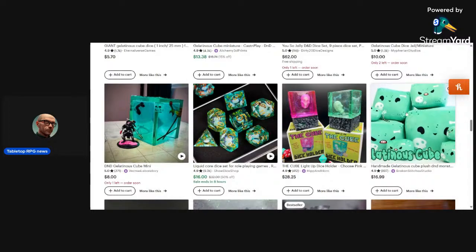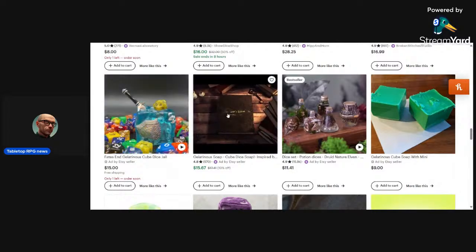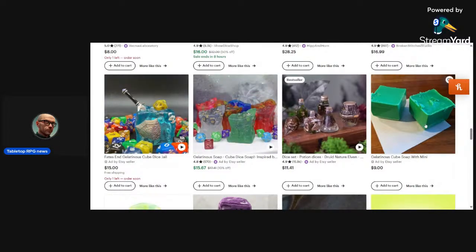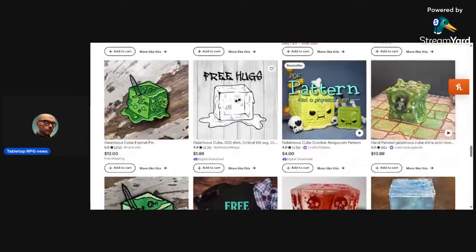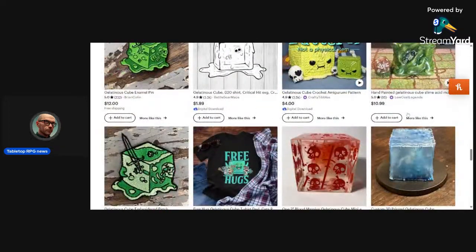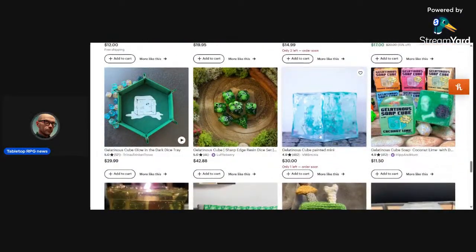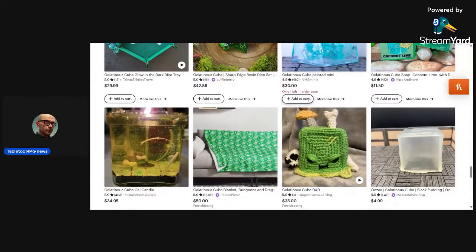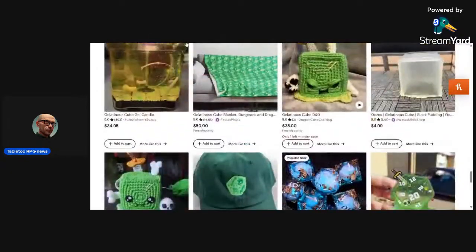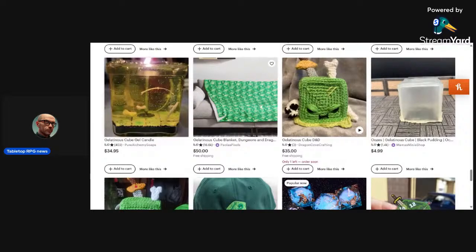Here's some gelatinous cube plushies because somebody had to do it. More gelatinous cubes. Gelatinous cube soap. Gelatinous cube dice. Gelatinous cube things. Gelatinous cube pin. So there's way more on Etsy than normal, but all variations on just an ice cube tray, right? I mean, somebody basically took the plastic pre-frozen ice cube coolers and went, gelatinous cube. So yeah, gelatinous cube gel candle. Gelatinous cube fish tank. Oh man, how come somebody hasn't done that yet? Gelatinous cube blanket.